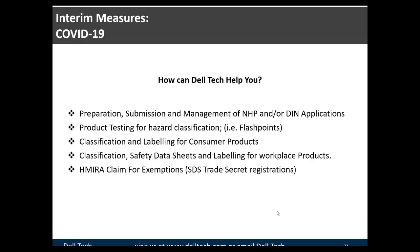So what Dell Tech can do to help you, if you're looking to get a hand sanitizer or a hard surface disinfectant registered, we can help prepare and put those together for you. We are already registered with ePost Connect. We know what the right forms are. We can help you prepare a compliant label and get it done right the first time. If you need testing for TDG, of course, we do flashpoint testing as well. We do corrosion, but that shouldn't be an issue for these types of products.